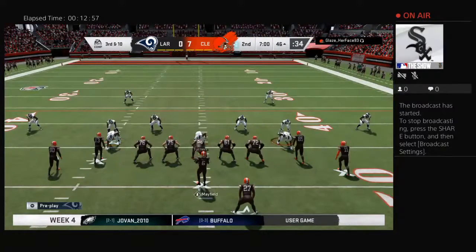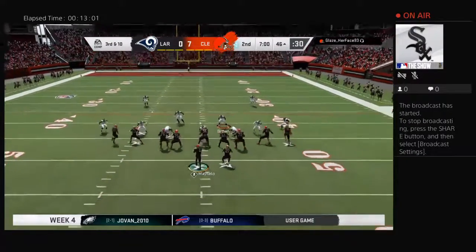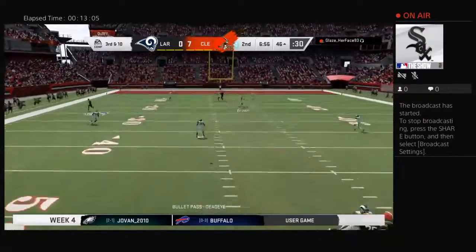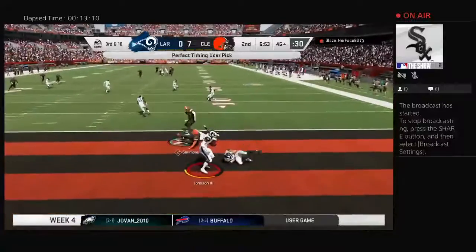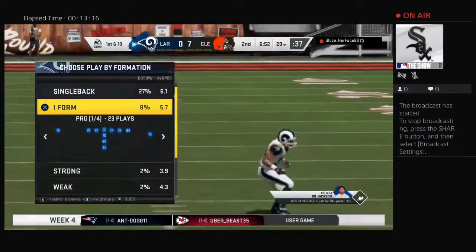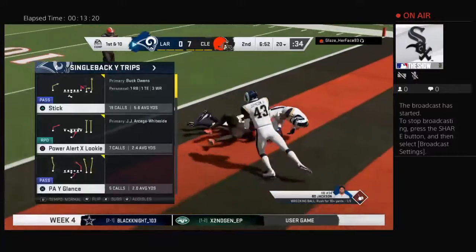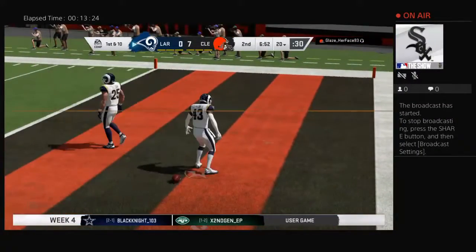So back-to-back incompletions, and that has them staring at a 3rd and 10. Mayfield with it once more. Oh, he's going to go for it all. And it'll be intercepted. Picked off by John Johnson. Oh, and that's a nice job defensively to get a piece of the football. He's going to pop it into the air, and then it's the tip drill. And good concentration by him to react to it and pull in the interception.